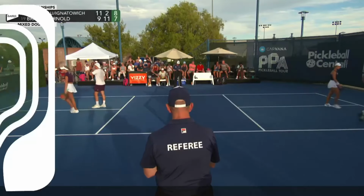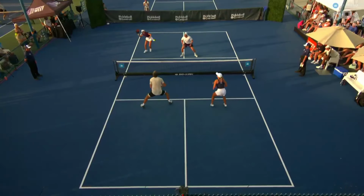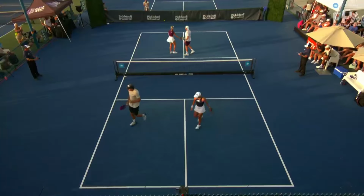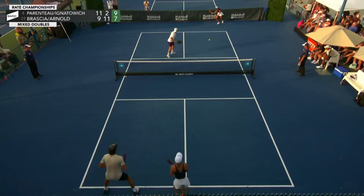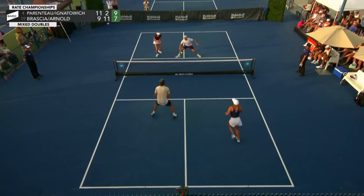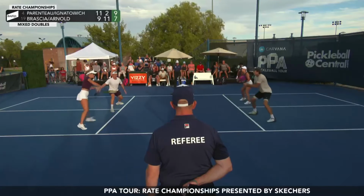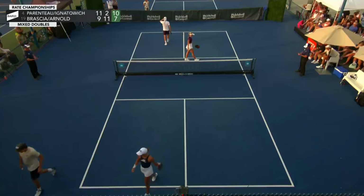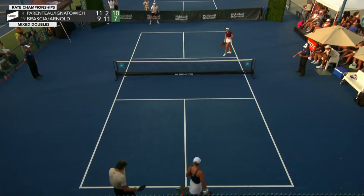Yeah, it's a great setup. Notice Maggie was kind of pinching middle and went behind her cross court. Set up that left softer that ball. Last dink a little high, and James jumped all over it, took advantage of it. And with that missed shot, we're at game and match point.